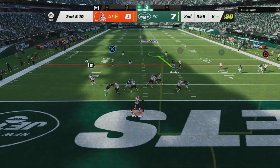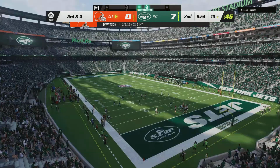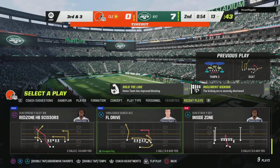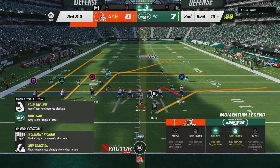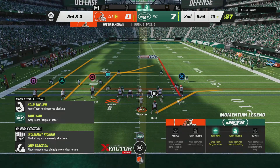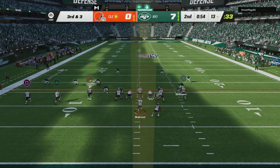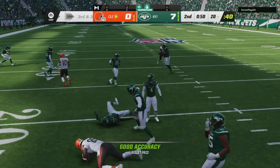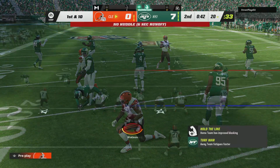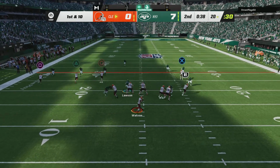That one falls incomplete. Throw left side complete. That's Hunt. Now the Browns will use the first of their three timeouts as they get the stoppage with a little over 50 seconds to go in the first half. Watson on third down. Got an open man. That's David Njoku, the tight end. Again, it's Watson.